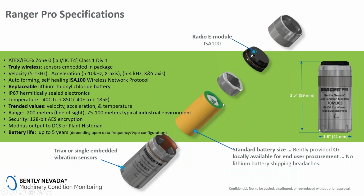So you put the battery into the base, you hold it down with the battery holder here, you twist, screw it in here and tighten it down. And then you place in the E module, as I call it. This is where the electronics, the antenna, and the radios are all built in. And then this ring here holds everything in place. So it's fully assembled, and this is what it looks like once it's assembled. You mount it on the machine and start collecting data.